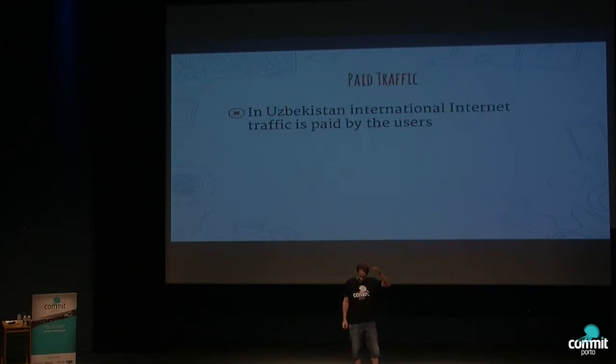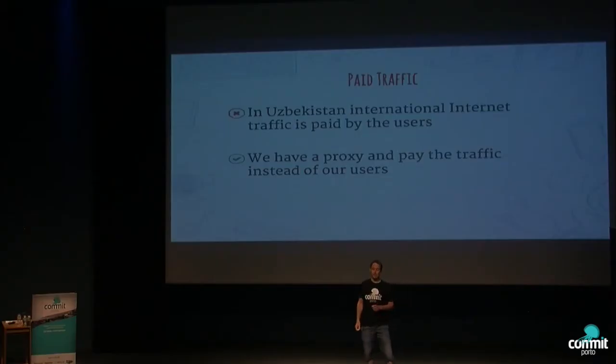In Uzbekistan, this is kind of hard to say names of these countries, but in Uzbekistan, the international internet traffic is paid by the users. So basically, it means that as long as you don't access any server outside your country, you are not charged extra. As long as you start accessing servers that are outside the country, you get a monthly bill. I don't know exactly how it works. So what we did, and once again, we have a proxy, but in this case, we are paying the traffic for our customers. So basically, they are just arriving to our proxy server, and the international traffic is on us.